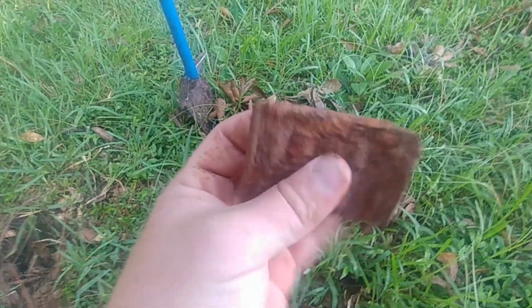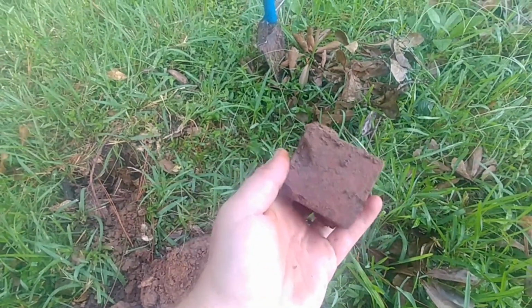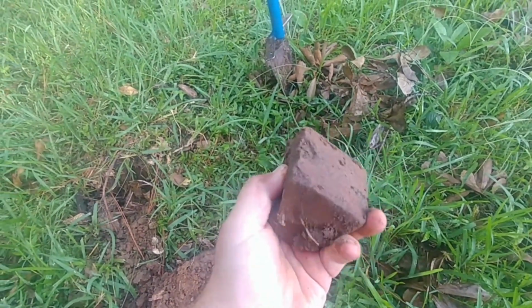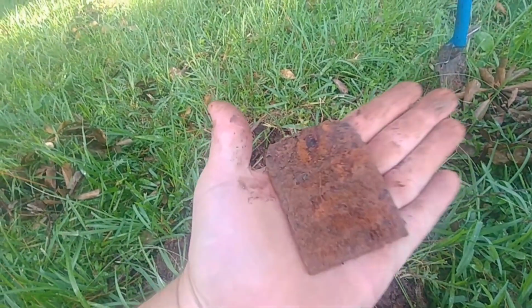Let's do it. First target of the day, this wavy piece of iron here. Not really sure what that is. There was also some brick in the hole with it. That's a good sign. There was a plantation in the area. There's actually a lot of plantations in the area because there's a river nearby, the Vermilion River. I'll hang on to this, clean it up. Might be something.